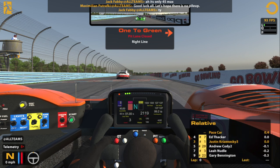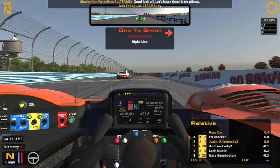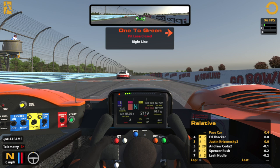Good luck to Spencer and Alan in the back. Hopefully we don't see them. If they come up here and race us, fine. I hope we don't see them because we end up pointing the wrong way or junked or anything. So we'll see how this goes.